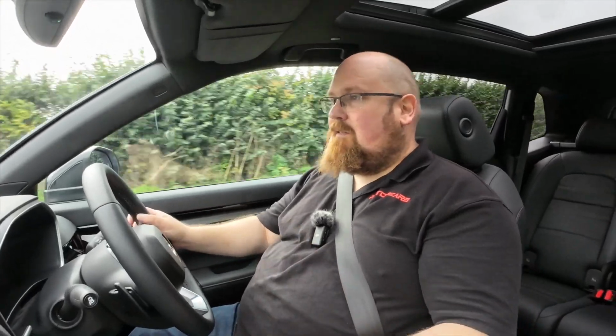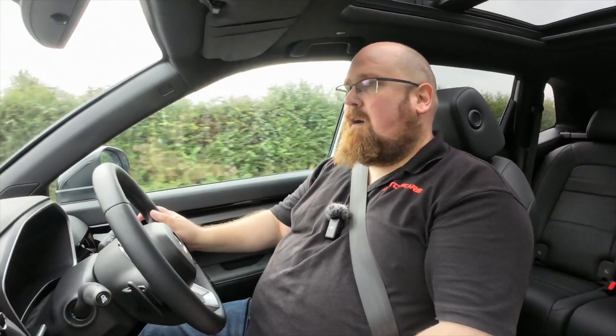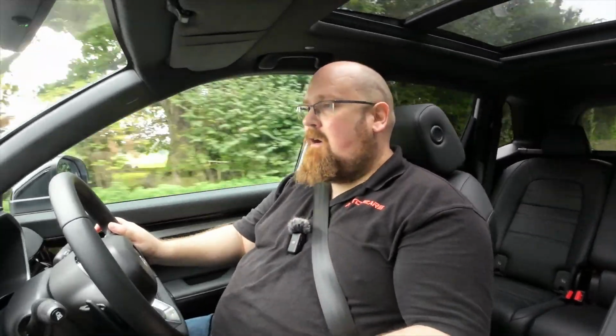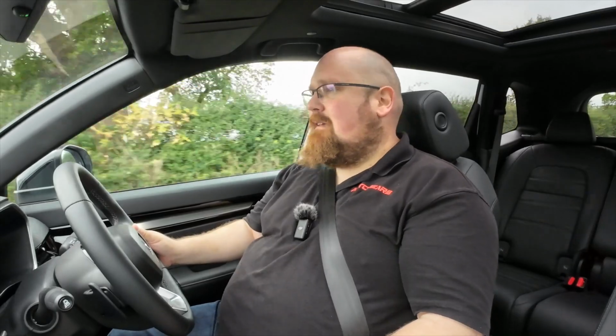Yes, it doesn't feel as plush on the inside, but it's not too far away. Yes, you've got some harder, scratchy plastics lower down, but I wouldn't be disappointed with this. For the price, with the amount of kit that you get, I'd be really impressed by it. I have got a head-up display. I've got 12 cameras around the car. I mean, Big Brother, eat your heart out.